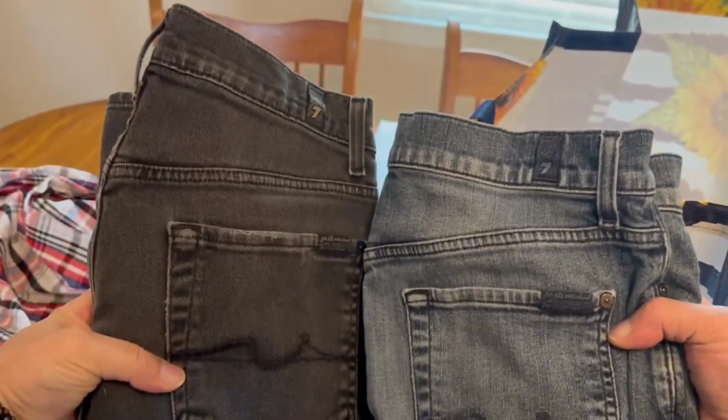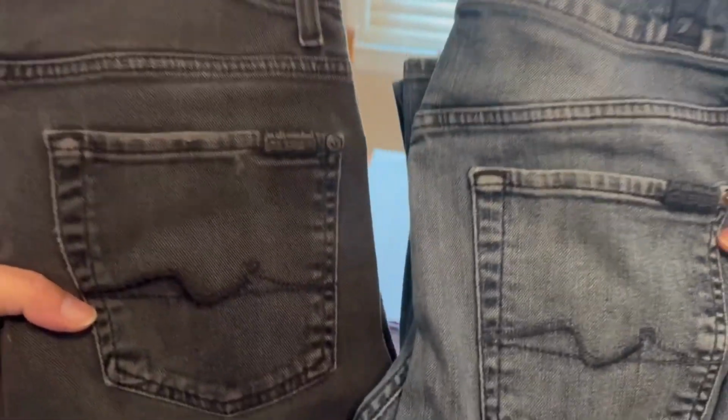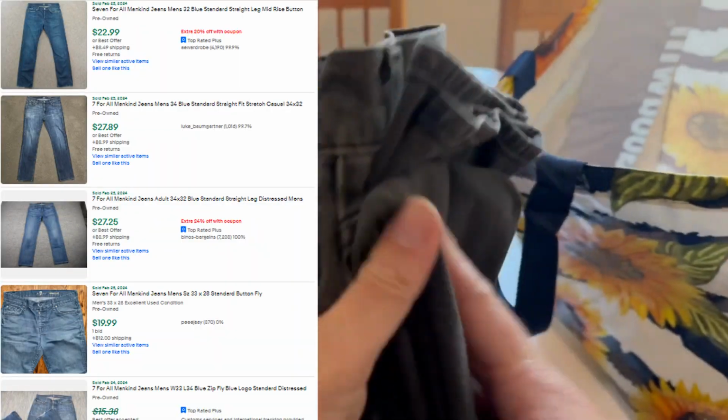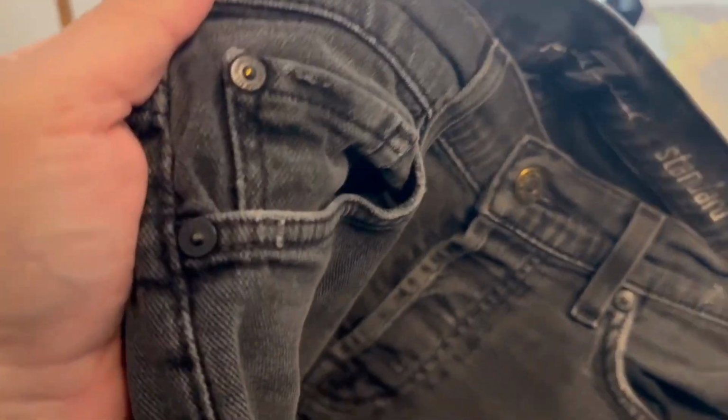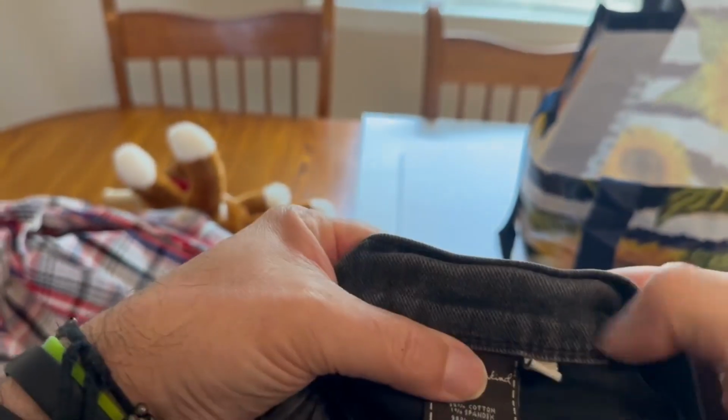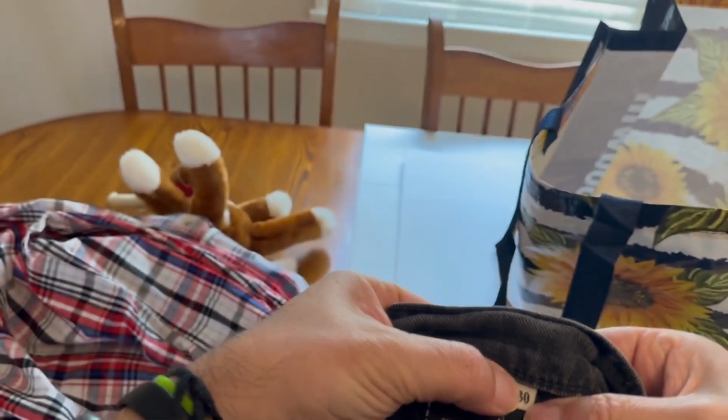I found not one, but two pair. Yes, 2 pair of 7 for All Mankind men's jeans. It's a pretty good brand to look out for. Now, you want to make sure that you research your comps, because some sell better than others. Same as the women's jeans, I've sold them.